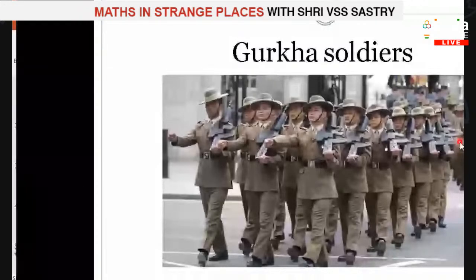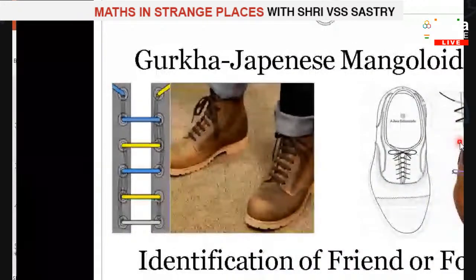What is it about? Because the military has a discipline. Their uniform is same, their hats are same, their shoelacing is also same. So this is how Indians had their shoelaces. This is how Japanese had their shoelaces. So Mountbatten told the Gurkhas, to identify whether he is our man or the enemy, look to the shoe and then shoot. That's how the shoelaces had that kind of a history of shooting in Singapore.